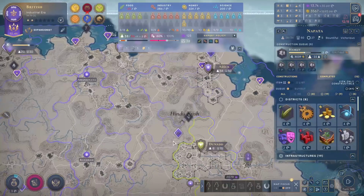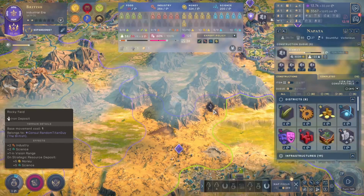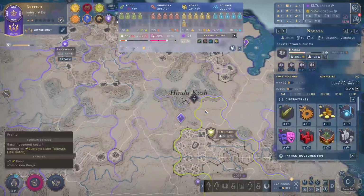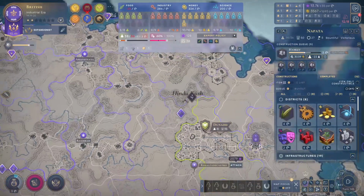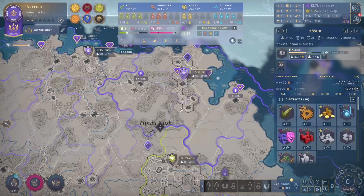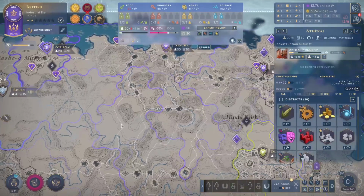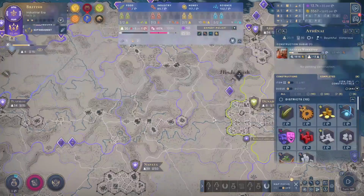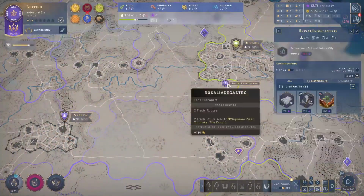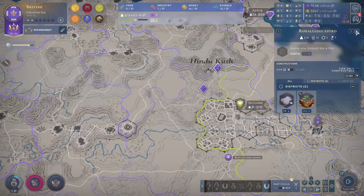Napata? No? This piece of land, I can't tell what. It's not Kermo. It's not a Sir. Who owns this? Or is it really just unclear? Oh, you. Thank you. That would bug me.